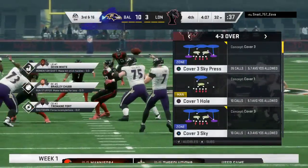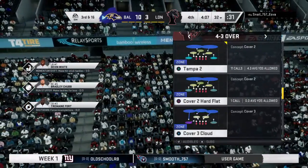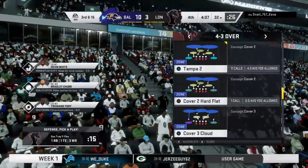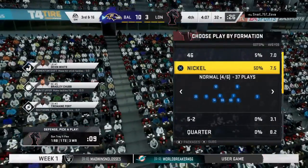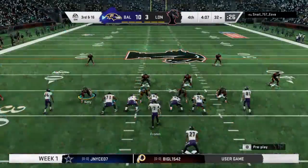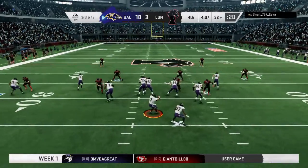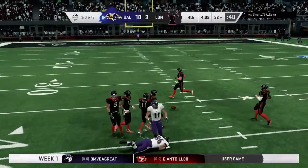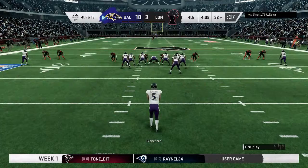They try to throw on second down, but this one is incomplete. Tyler Lockett was the target there, and it's third down. Set, ready, 50, plant. 80 weapon. Here we go. They're going to look to throw. And that'll be incomplete. Well, they took their shot all right, but it comes up empty, and it's fourth down.